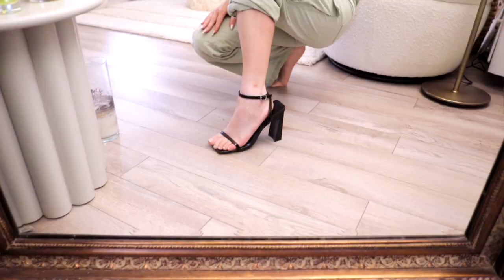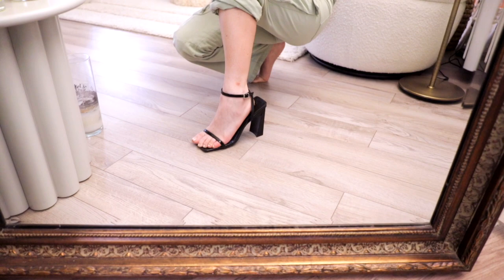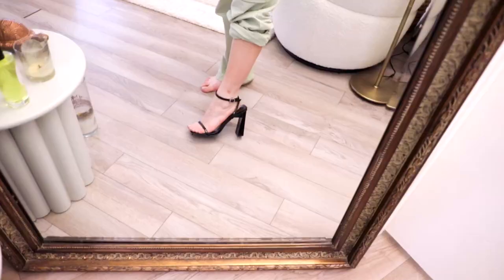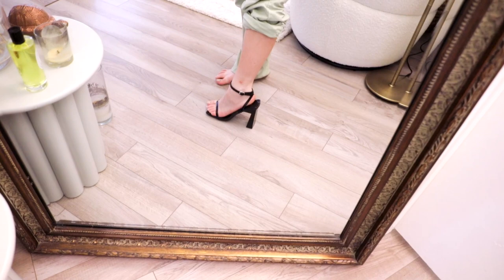Okay guys, last but not least, these black lacquered heels, and they are so freaking comfortable, and I feel like they look so cute on. I am completely obsessed. So if you're on the lookout for some classy and basic black heels, definitely check out these.